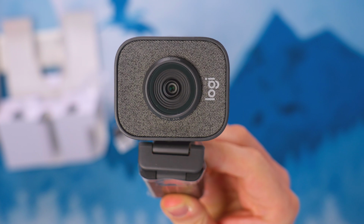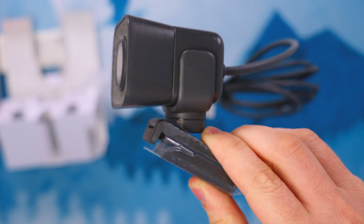And at first I thought it felt pretty beefy, but now feeling it, it's very plasticky in the feeling. The front looks really good. It looks like a webcam with a big speaker around it. But overall, it feels like a pretty cheap product.